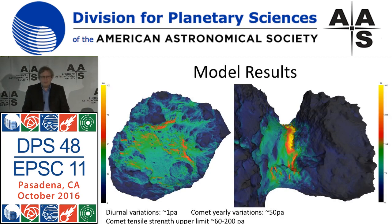Okay, when you then try to illustrate the result of a model like this, what you're looking at is two images. This is the neck region, and this is the Imhotep region, the foot of the comet again. And what you see here is a property called the Von Mises stress. It's a fancy word for trying to put the full information about the stresses in the comet into one number, which is a scalar property which you can actually illustrate on a viewgraph like this.